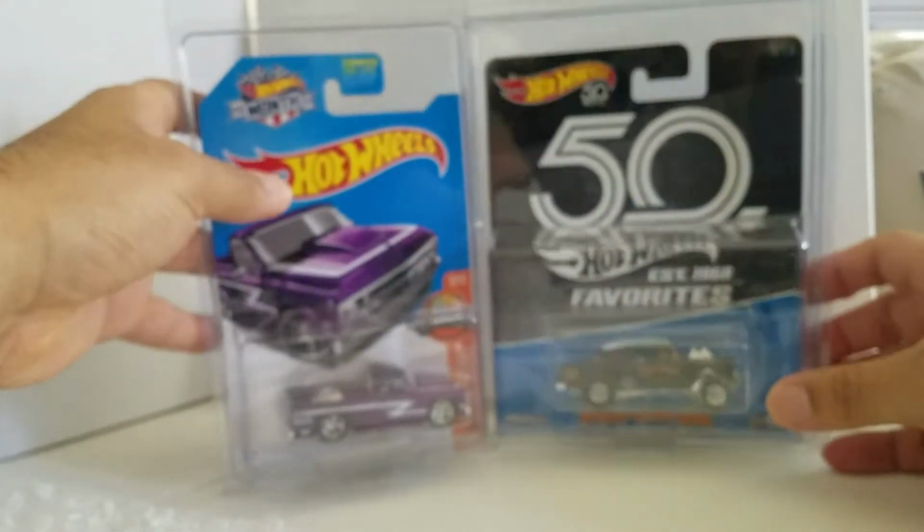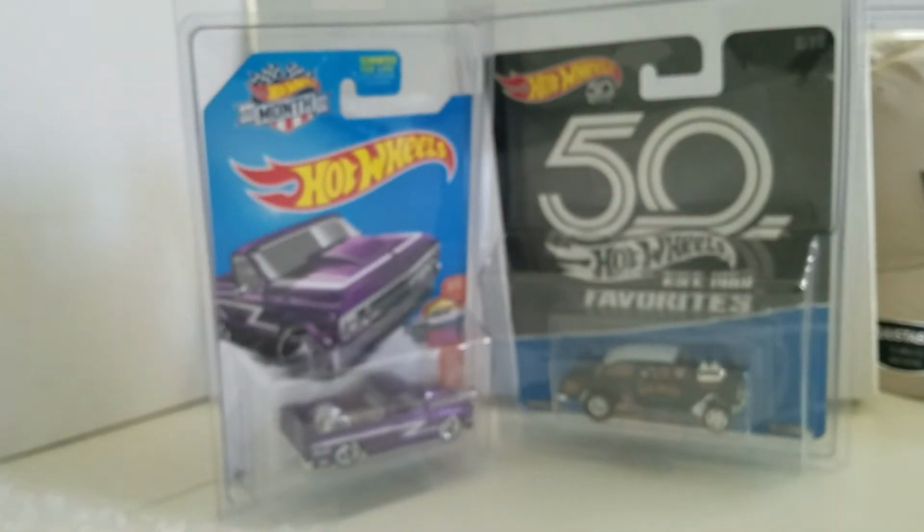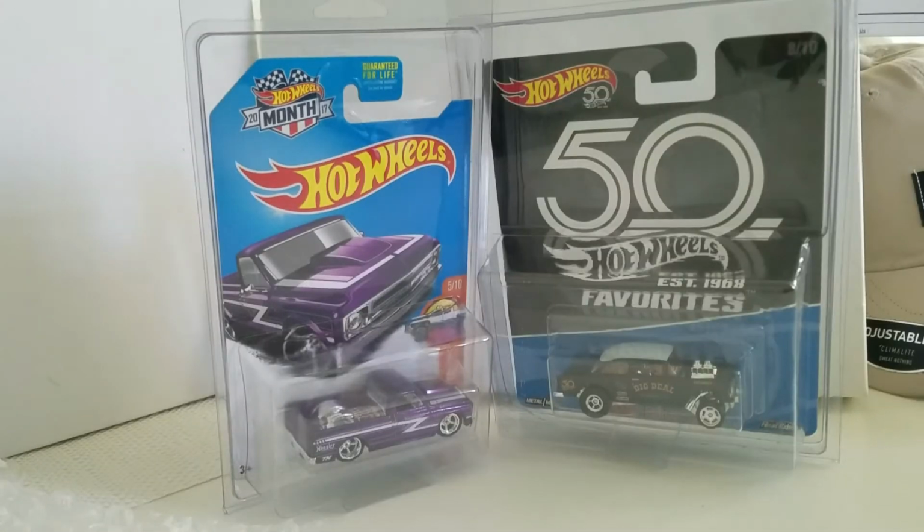We have a couple Chevys right here in the house. Chevys in the house.